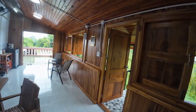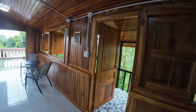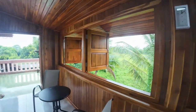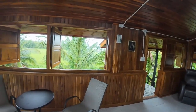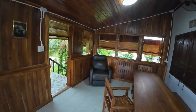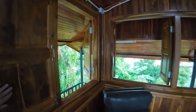Now, one of the things I missed is, of course, when you notice when everything was closed up, not very much natural light. And I should have thought of that, but I didn't. And at a later date, I may consider changing one of these doors, probably this one here, and change this to glass.